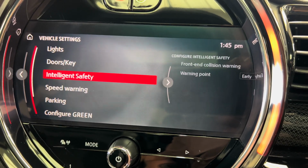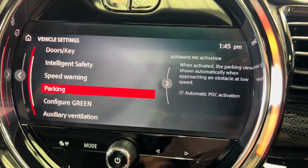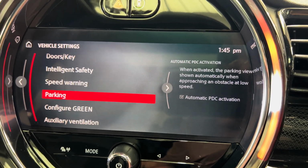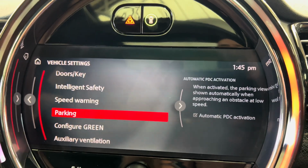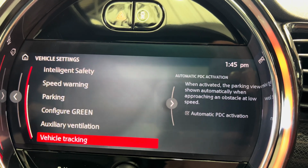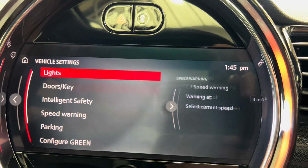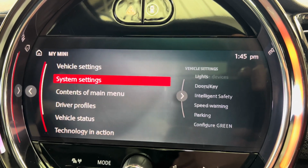Intelligent safety, that's where we were before. Front end collision, speed warning, parking. As I was saying, this car will self park, so if you read through the manual, it'll tell you how to activate it. It's quite simple once you've done it a few times, and it works very well. The earlier versions of it weren't so easy, but the later ones are much better.